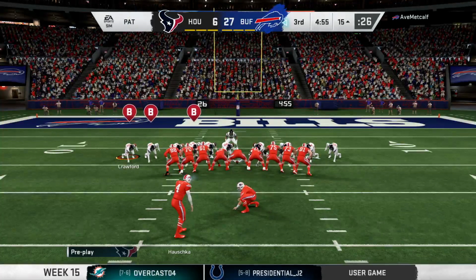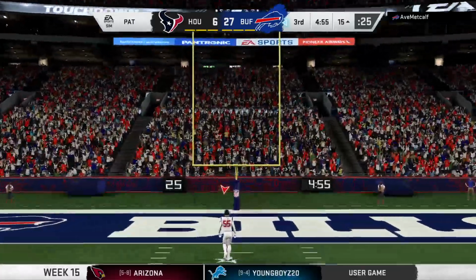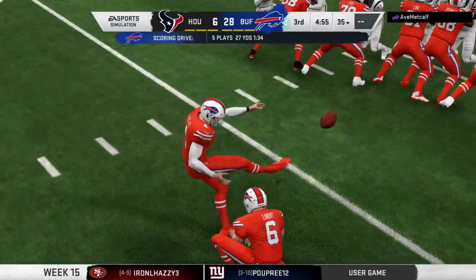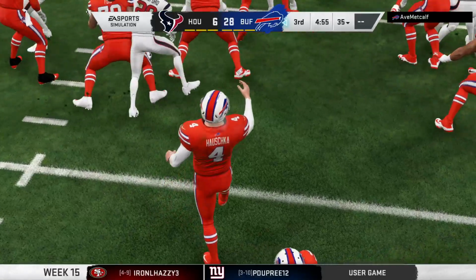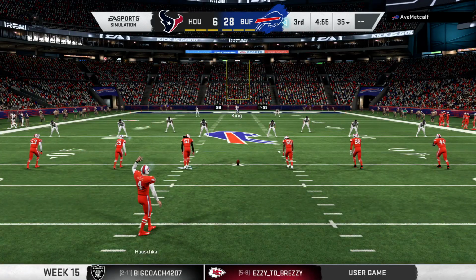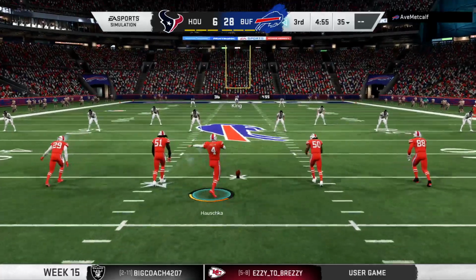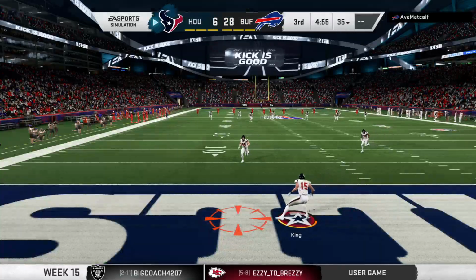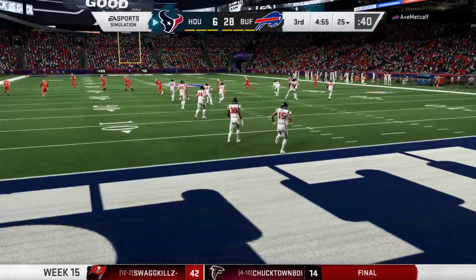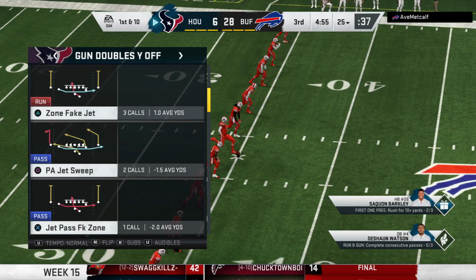Now Hauschka can attack on the extra point. He's got it, and the lead swells. It's 28-6. Next the score, Bills 28, Texans 6. Stephen Hauschka to kick off for Buffalo. Hauschka now to send this one away following the score. The Texans take over. Good one, boys. Let's go. Let's go. 25-yard line.